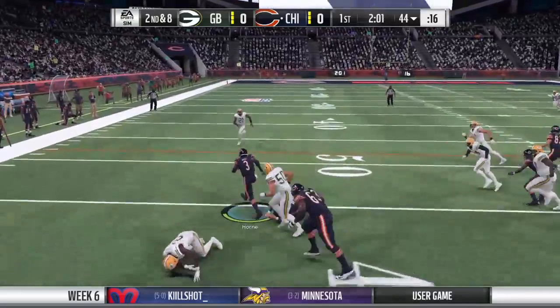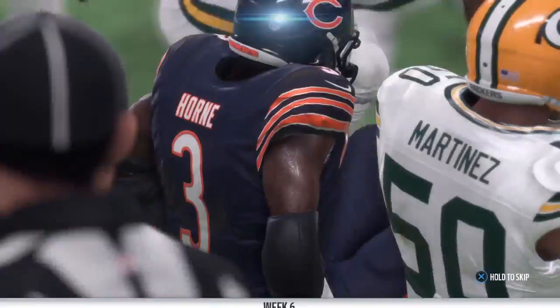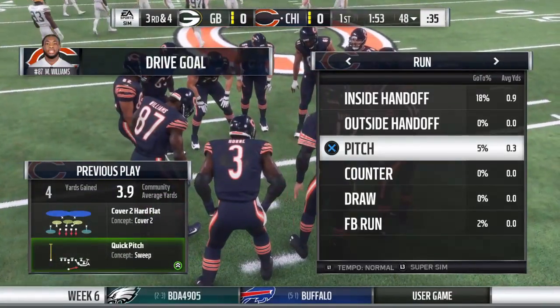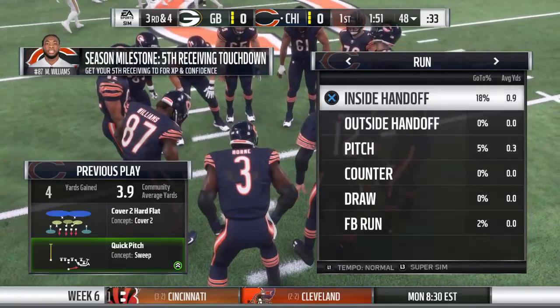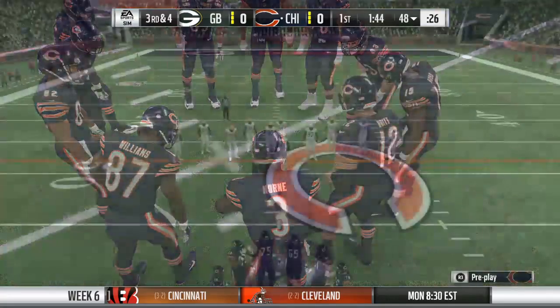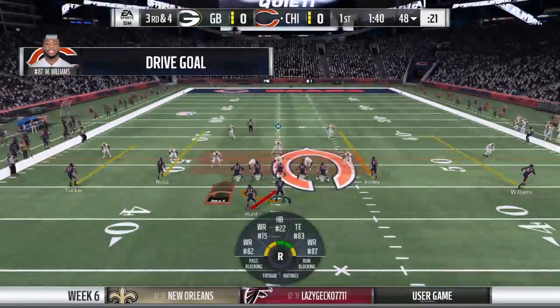Now they'll run it on the toss. And he's going to bull his way forward to the 48. 4 yards on the pickup there as it'll leave him with a third and about 4 more for first. And the defense searches for one more stop here after the run on second down.